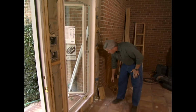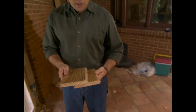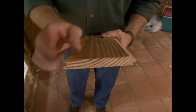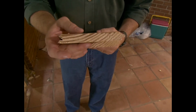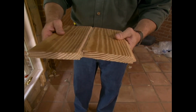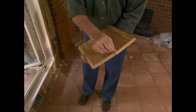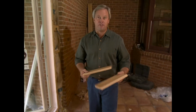Now one of the next steps will be to install our wood ceiling, and we use this a lot. This is a 3/4 inch thick, 6 inch wide V-groove tongue and groove, so it has just a little V cut on it so that when it goes together it creates a nice look. It creates just a nice wood ceiling, and it's perfect for an area like a sunroom or screen porch or almost any type of porch.